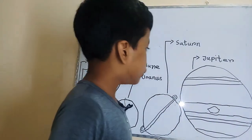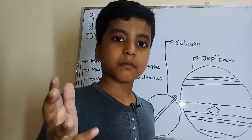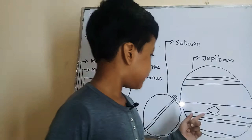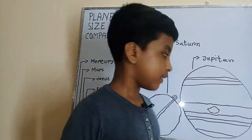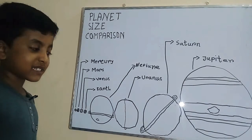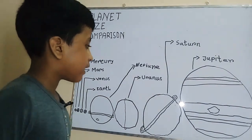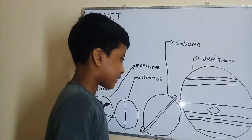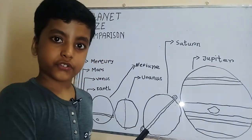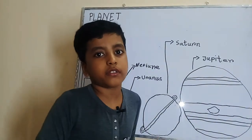Now, Jupiter is also made of hydrogen and helium, and this spot is bigger than the Earth. That's pretty big. In fact, in the past, it could hold 3 Earths, but now it can only hold 1 Earth.